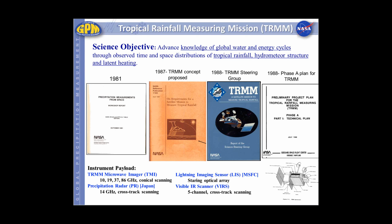It has a lot of different instruments on board. I'm not going to list them, but you can see them listed at the bottom here, different ways to look at precipitation in microwave frequencies. So looking at it both actively, with a radar, sort of like a police radar gun where you send out a signal, you get a signal back, and that's how you can determine how fast a car is going. Well, a similar concept is used with microwave energy for understanding precipitation structure. There's also on TRMM a lightning imager as well as a visible and infrared scanner.